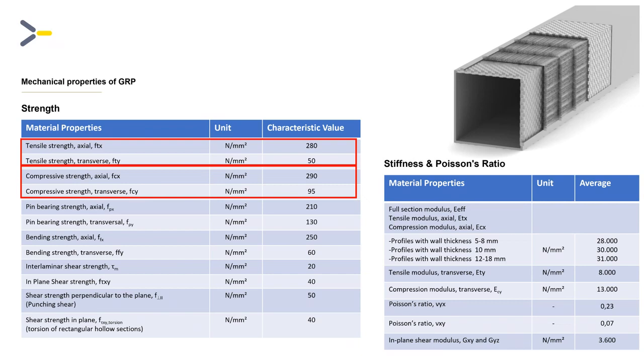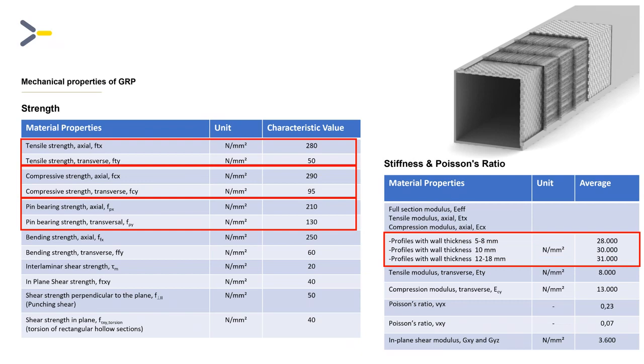This can also be seen in the compressive strength and also the pin bearing strength. If we look at the e-modulus, the full section e-modulus, tensile modulus and compression modulus are heavily dependent on the wall thickness. The thicker the wall of your profile, the higher the value is. For the smallest cross sections, from 5 to 8, the average e-modulus is 28 gigapascal, and it goes up to 31. And here it should be noted that those are average values, and the strength properties are characteristic values. All the values mentioned here are determined by an ISO standard or ASTM standard.